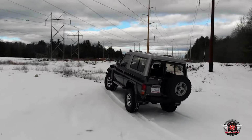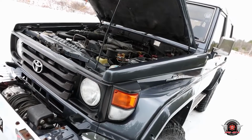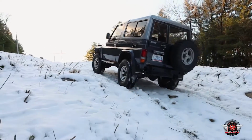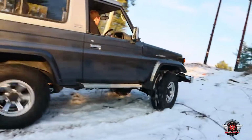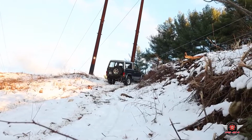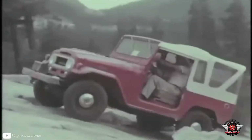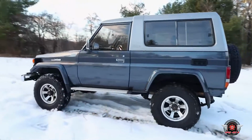Now, these are notable for their recognizable styling, robust diesel power plant, and mountain climbing four-wheel drive system. Its technology basically dates back to the 1970s, and it still works absolute wonders to this day.